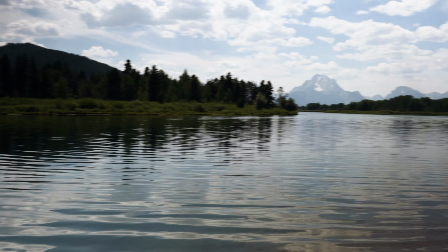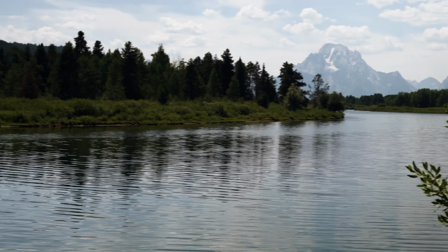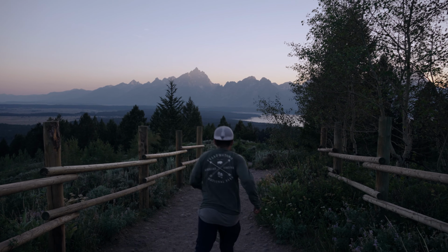We stopped at Oxbow Bend on the 42-mile scenic drive, and this gives you a great viewpoint of the mountains, specifically Mount Moran. It's reflecting in the Snake River, so it's a super awesome area because you see kayakers going through the Snake River at the same time you're looking at the Teton Range just reflecting right through it.